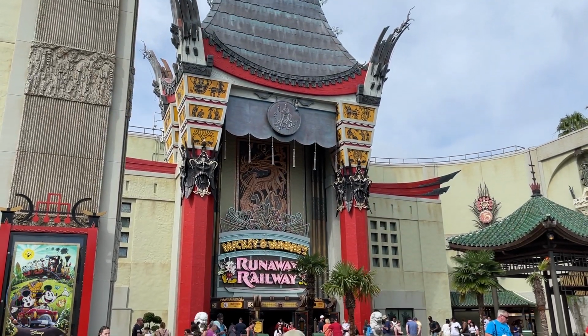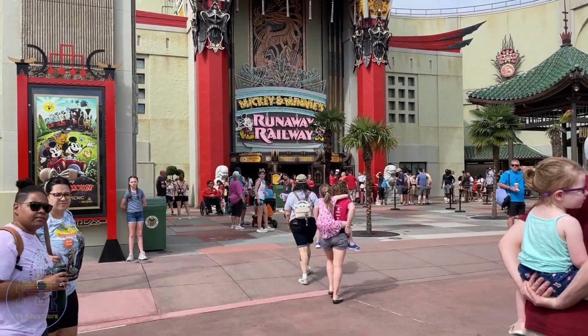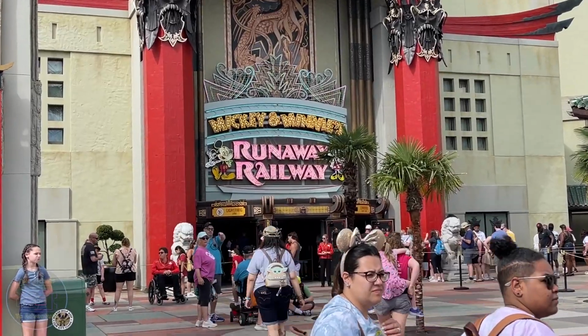All right, we have made it to the Grauman's Chinese Theater, and as much as we love the great movie ride, we are going to give Mickey and Minnie's Runaway a try.